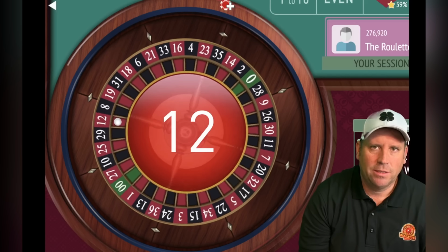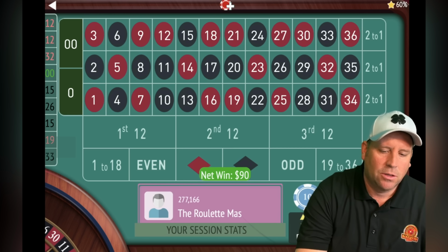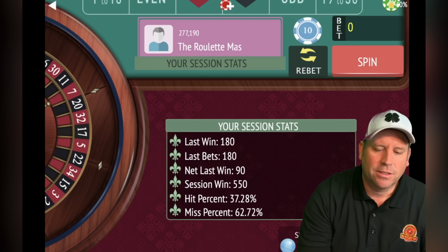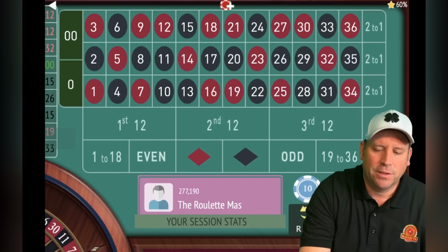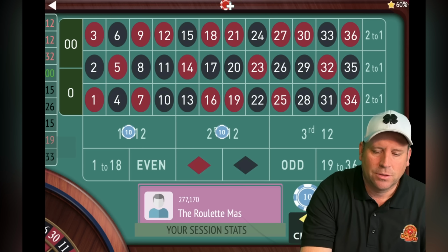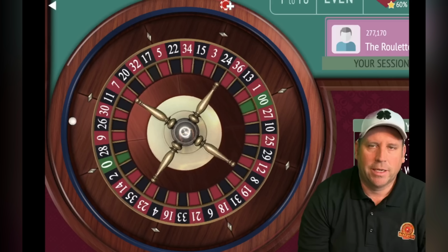Okay, we got the win, so unless we're in session profit, we're going to go back 2. So we would go from 90 to 70, but let's check it. And actually, that's close enough. We were right at 550, so we can restart. That's right on session profit levels. So again, you can check that, and here we go again at 10.